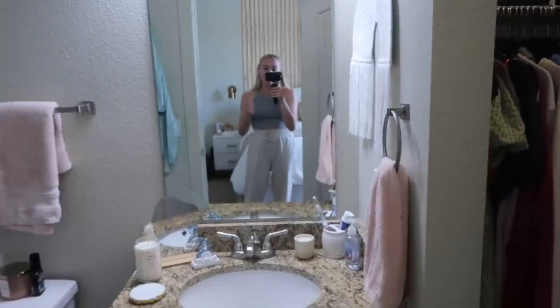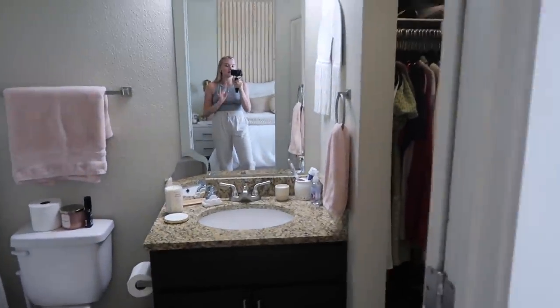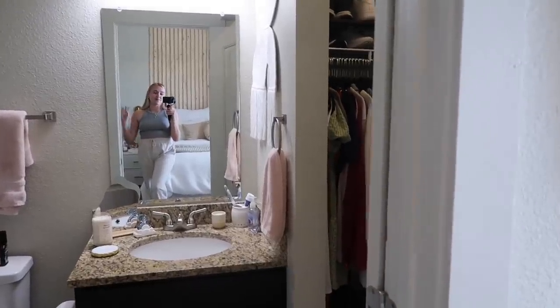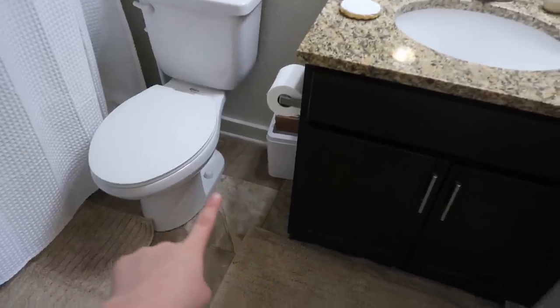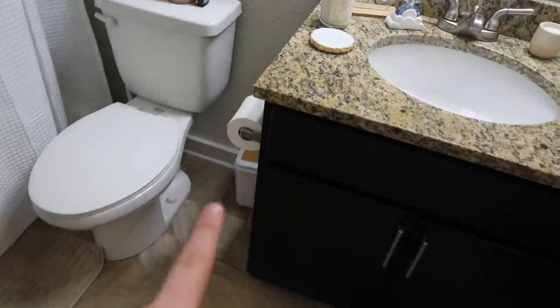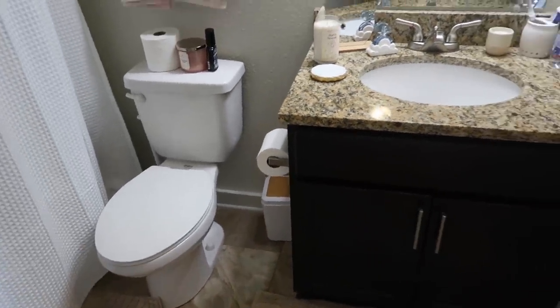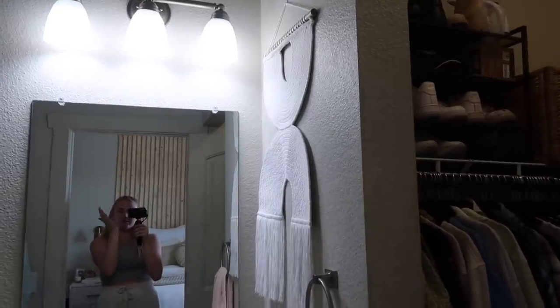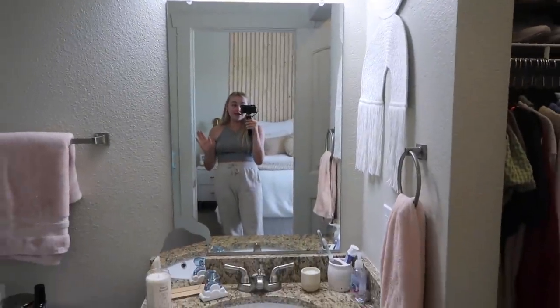So here's my bathroom. I love that my bathroom is connected to my bedroom. It just feels so adult. I don't even know how to explain it. I feel like I live in a master bedroom and I'm super bougie. These rugs were a set from Target. That trash can, oh no, the trash can came in a bathroom set. I'll link it down below. I used it last year and I threw everything else away except for the trash can. These towels are from Target. This macrame tapestry type deal is from Target. I had it from last year and I really loved it and I didn't know where to put it.